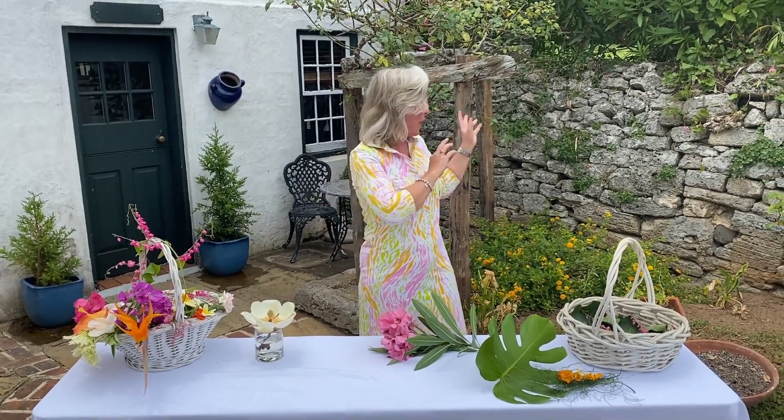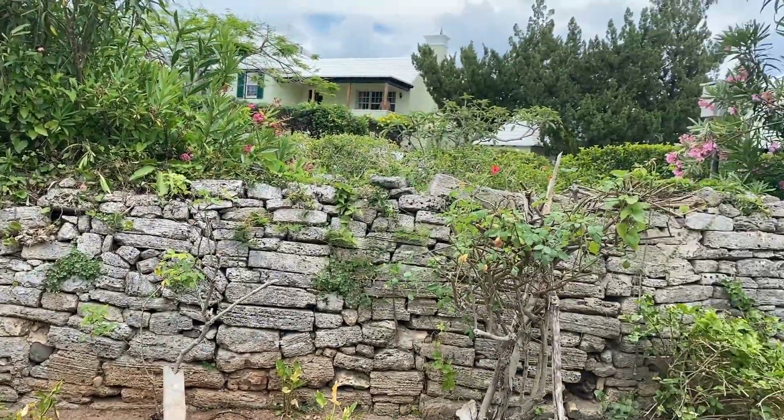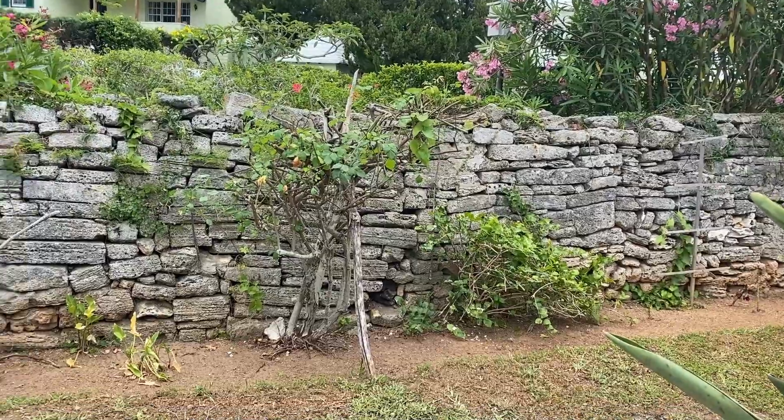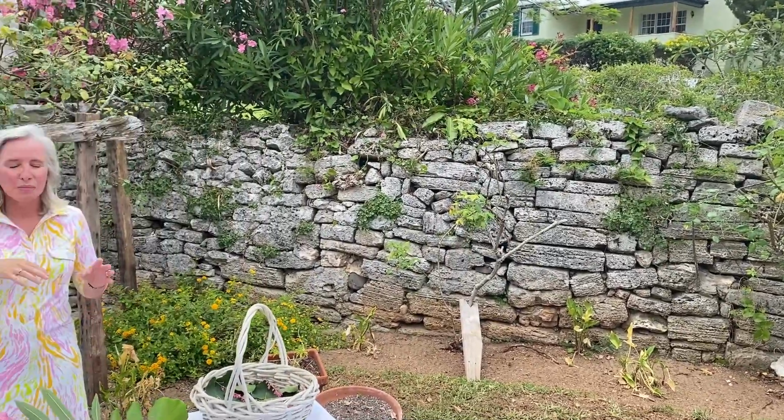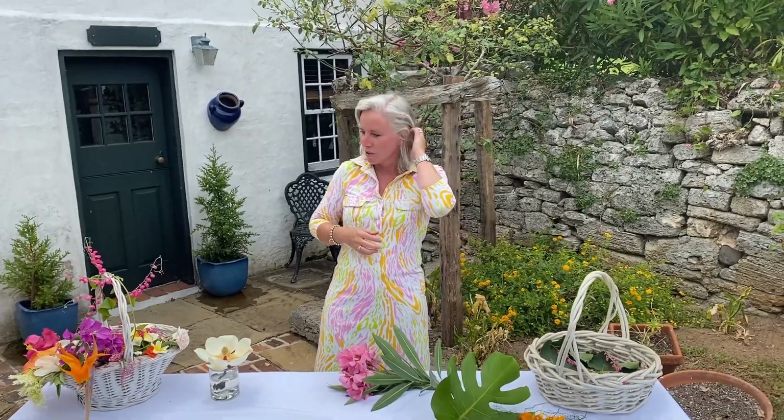The roses are quite done. I have some roses in my garden. They're quite done. Usually the roses are a winter affair in Bermuda. And now it's more the oleanders and all the white flower trees that are in great bloom, the bougainvillea.